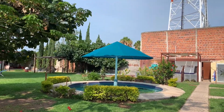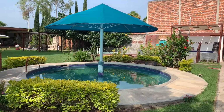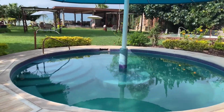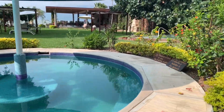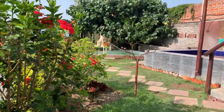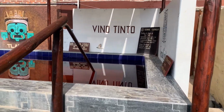Each of the pools is heated, and they usually post the temperature of each of the pools, so you know what you're getting into, whether it's hot or moderately hot or very hot. So this is one of the pools that you can get into. We did not get into this one because by the time we got to the end, we were pretty relaxed. This is the Vino Tinto.